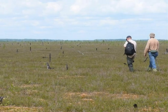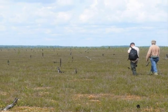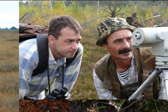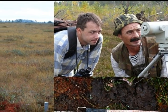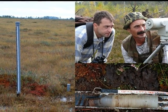It was then that the project to restore the hydrology of the central part of Elnya was conceived. Detailed research was implemented prior to planning conservation activities. In order to monitor the process of restoration of the vegetation and water level regime, a system of permanent sample plots and hydrological monitoring was set up.